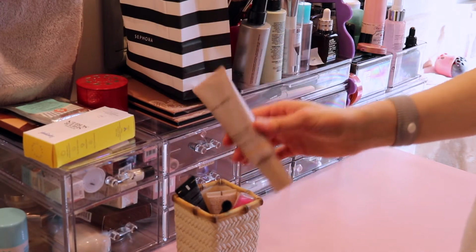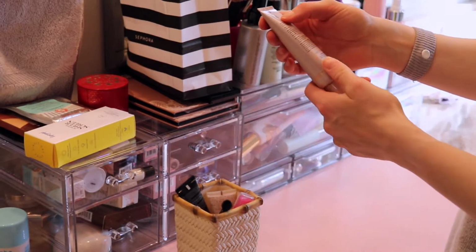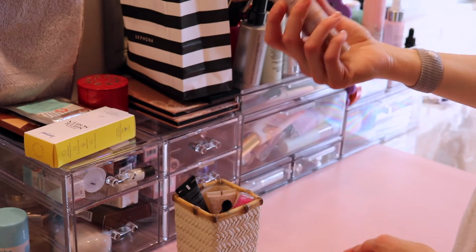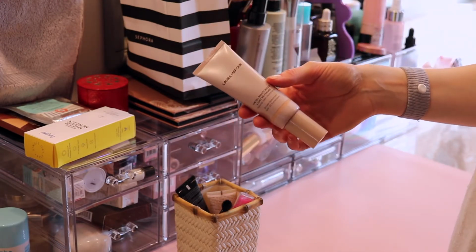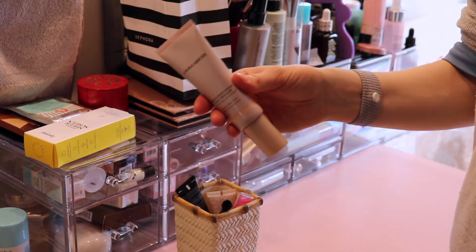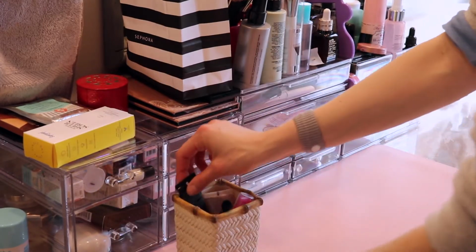I've tried to make it work and it just does not work, even upon initial application and a couple more applications after. It's really sad because I really wanted to like this, but I'm going to try and find someone who may like this. My mom tried it. It didn't work for her either, but hopefully I can find someone, even if it's just a friend, and they just try it out. That's all I want, is someone else to try it out, and that's it.